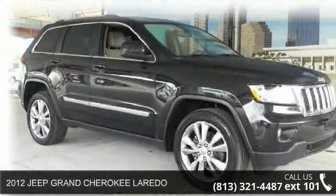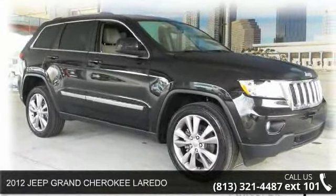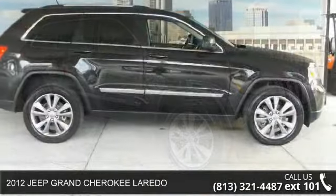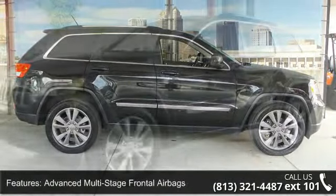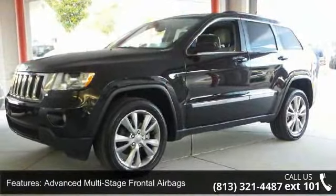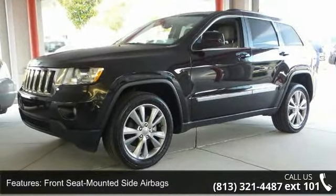Arrive in style with this 2012 Jeep Grand Cherokee Laredo. If you are looking for a first-rate auto, this one could be yours today. This vehicle comes with a reliable six-cylinder engine, connected to a smooth shifting automatic transmission.